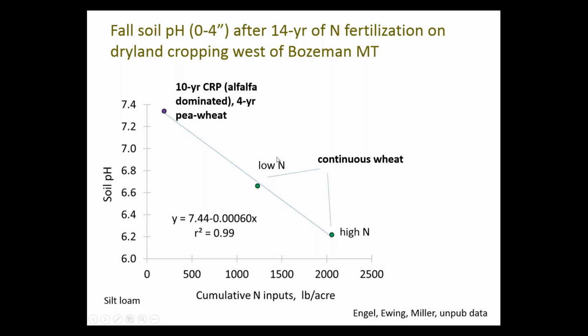In a continuous wheat system that had a low rate of nitrogen, meaning half the rate of nitrogen that I or MSU would recommend, this required a fair amount more nitrogen, somewhere around 1,200 pounds of nitrogen per acre over 14 years. And that dropped the pH to about 6.7. When that continuous wheat was instead applied with a high rate of nitrogen, meaning somewhere around 3 pounds of available nitrogen per bushel of yield, which is essentially what is recommended in MSU, notice the pH dropped to 6.2.